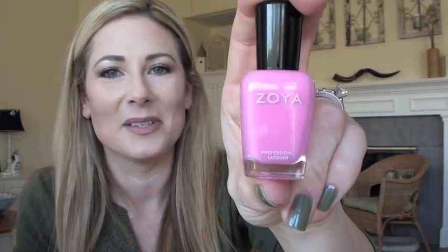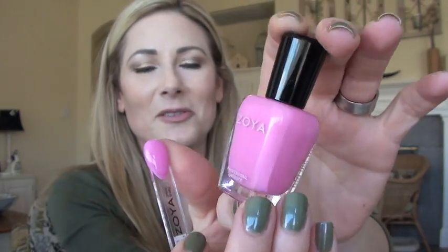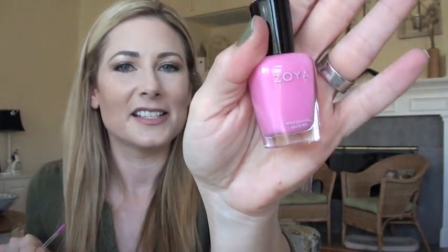And then you need a bubblegum pink. And this one is not my signature color, but, okay, was that a bad attempt at a Southern accent or what? But this is Shelby, and this was Shelby's signature color from Steel Magnolias. And there she is. And it's a beautiful cream pink. And if you want to feel like a Southern Belle, slap that on your fingernails.